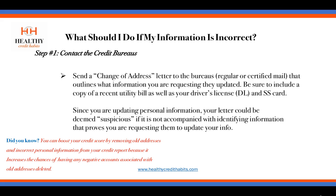Now, what should you do if your information is incorrect? Let's say you looked at your credit report and you see multiple addresses, multiple variations of your name, your last name. You could be a junior, a senior, a first, second, or third. What should you do? Step one would be to contact the credit bureaus, and how you do so is you would send in a change of address letter. That's something you can look up online pretty easily. If you Google change of address letter, credit bureaus, you'll find some options there. A simple format, nothing too elaborate. You can mail this off via regular or certified mail, and it outlines what information you want them to update.